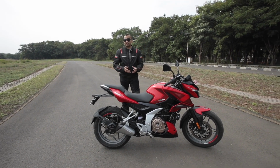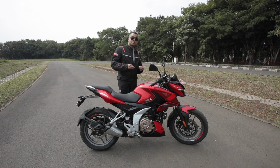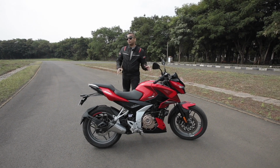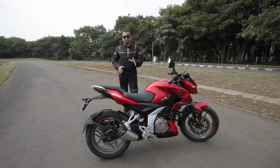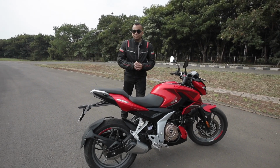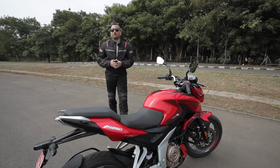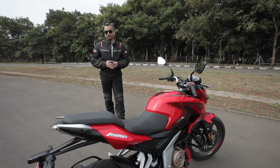Is it exciting enough? Does it still retain the Pulsar DNA? Can you commute on this bike? Can you go out on your weekend rides? And will this bike keep you excited? How does it ride? How does it handle? And eventually, we will tell you if this is a good value proposition for you to bring home.